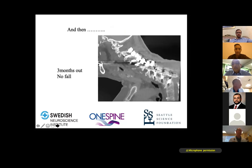So basically at the 3 month mark, there was no fall or anything like that. She came into the ER, again, a crying mess. Now this time she walked in.